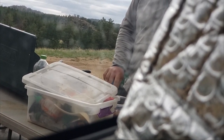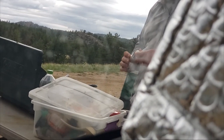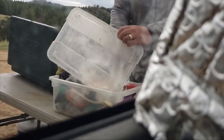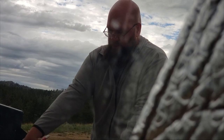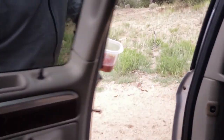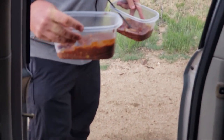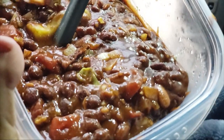That better be his bowl. Yep, it's definitely his bowl. Oh, you gotta do one more. That stuff's hot. Here it comes. Ooh. Thank you, babe. Ooh, veggie chili. Nummy, nummy.